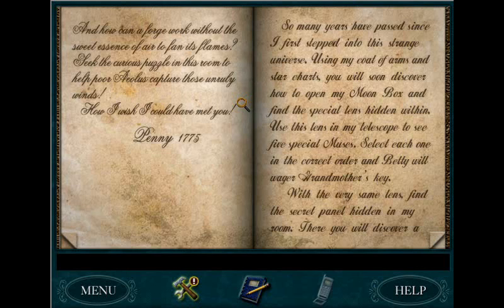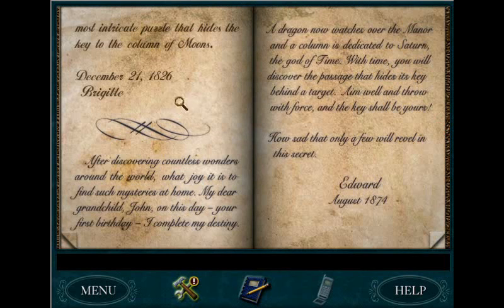How I wish I could have met you. Penny, 1775. So many years have passed since I first stepped into this strange universe. Using my coat of arms and star charts, you will soon discover how to open my moon box and find the special lens hidden within. Use this lens in my telescope to see 5 special muses. Select each one in the correct order, and Betty will wage your grandmother's key. With the very same lens, find the secret panel hidden in my room. There you will discover a most intricate puzzle that hides the key to the column of moons.